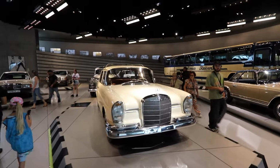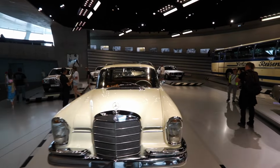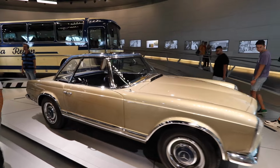Look at that. That's a Mercedes-Benz 220S. And we got the 320SL right there.